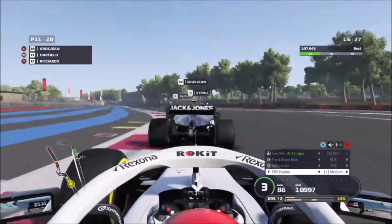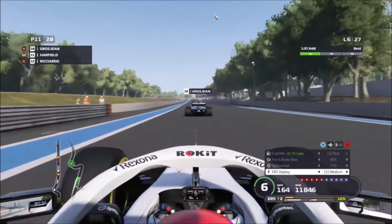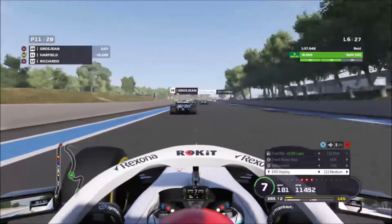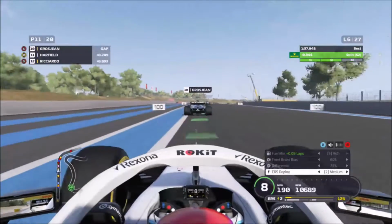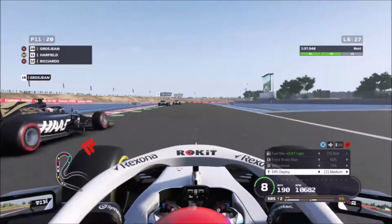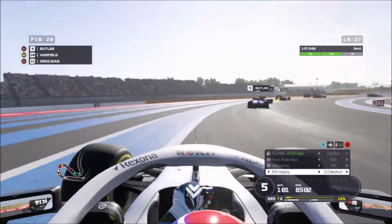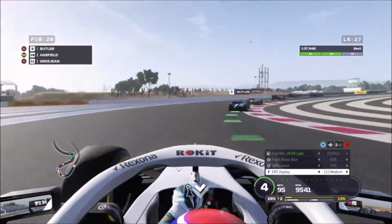A lap later, Grosjean's now stuck behind Stroll. He's been stuck behind him for quite a while. This is going to give us a little chance to have a look on the inside into the double apex turn 11. We go side by side into there as we get a little bit more momentum, as his tyres are starting to die on lap 6, and we move up into P10 for this French Grand Prix.